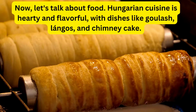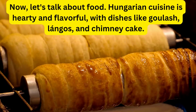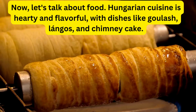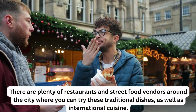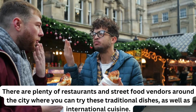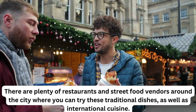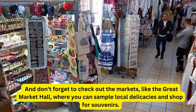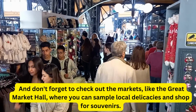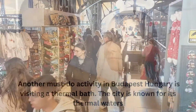Now, let's talk about food. Hungarian cuisine is hearty and flavorful, with dishes like goulash, langos, and chimney cake. There are plenty of restaurants and street food vendors around the city, where you can try these traditional dishes, as well as international cuisine. And don't forget to check out the markets, like the Great Market Hall, where you can sample local delicacies and shop for souvenirs.